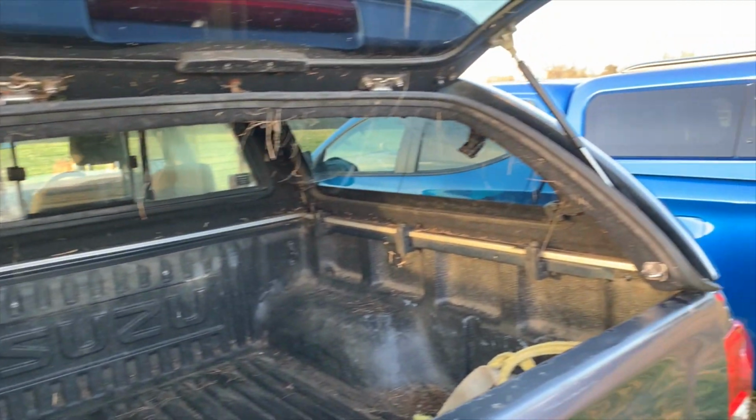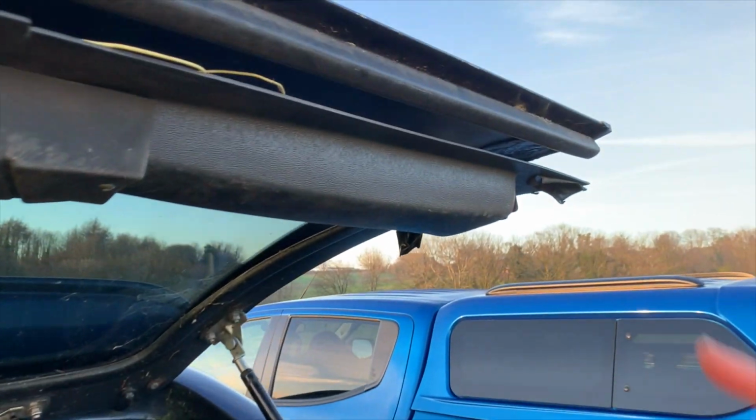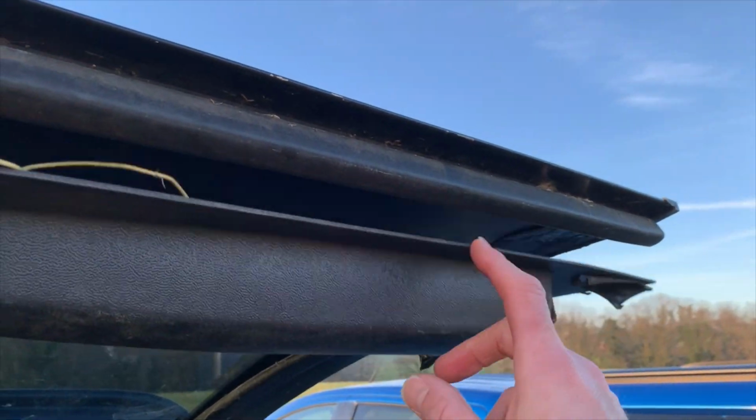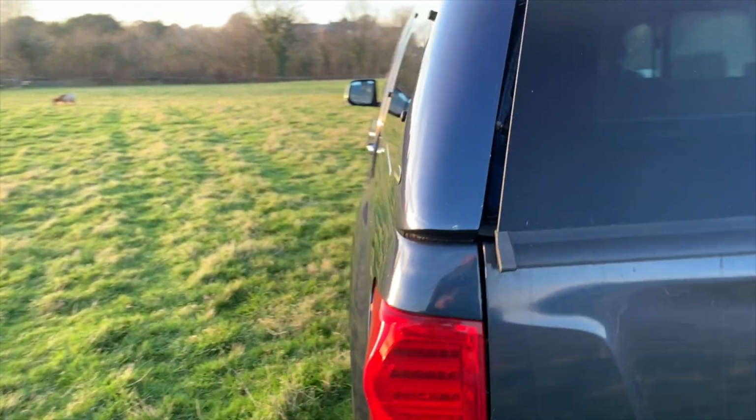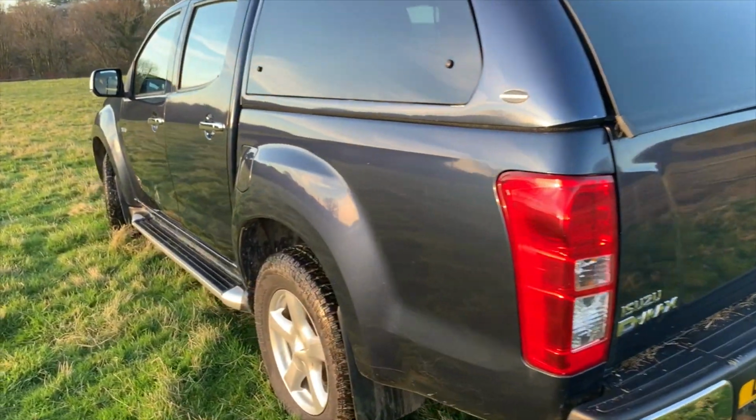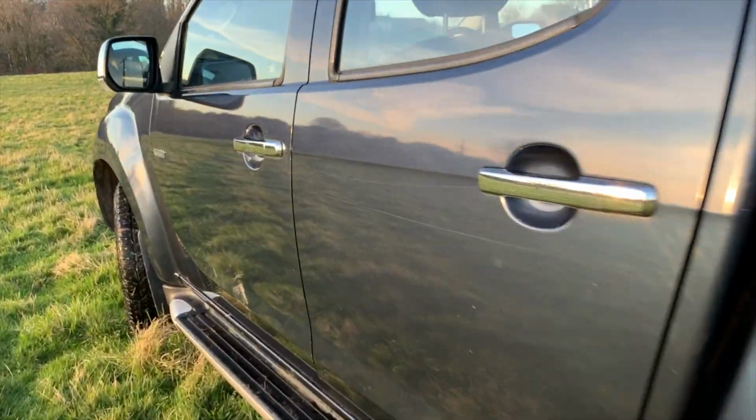I mean, if anything, the only tatty thing on the car really is the Truckman canopy. It's starting to sort of fall apart. That needs to be sorted out. But the actual D-Max part of the car is doing really, really well. Yeah, the interior is very, very workmanlike.